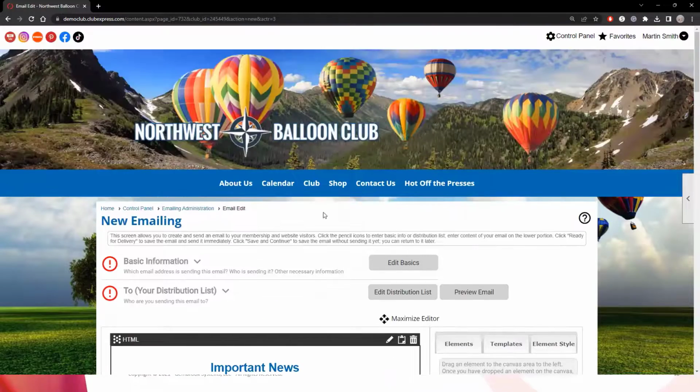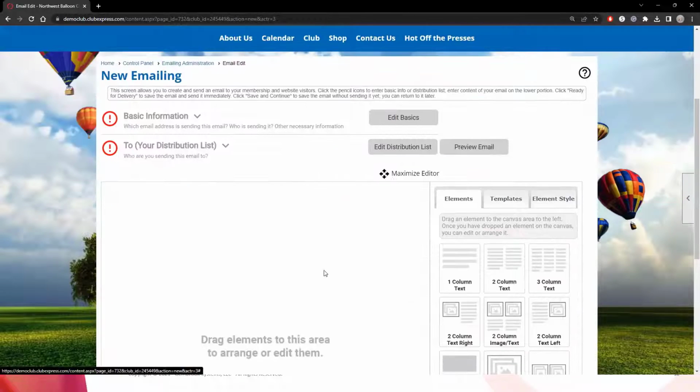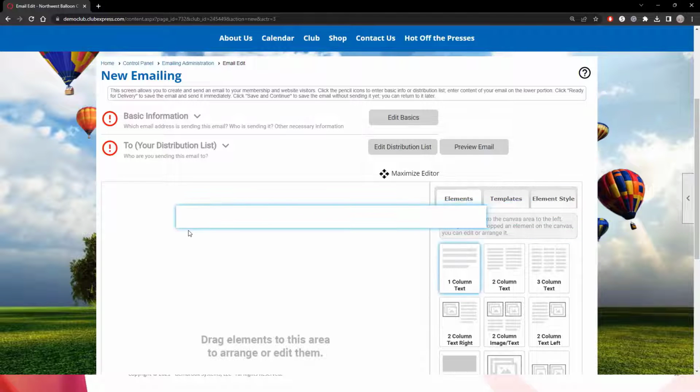Now, if we go ahead and go back into our emailing administration, and I'd like to add in a fresh email. Now, we saw what it looked like when we embedded the news article in the email using that HTML element. It essentially brought over the entire news article that I had created within my news and articles module. And then the other option, and I'll just add a one column text.